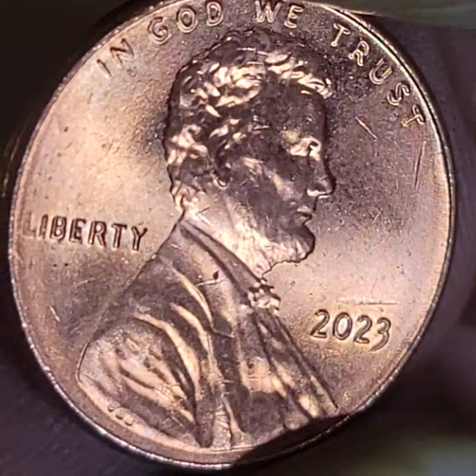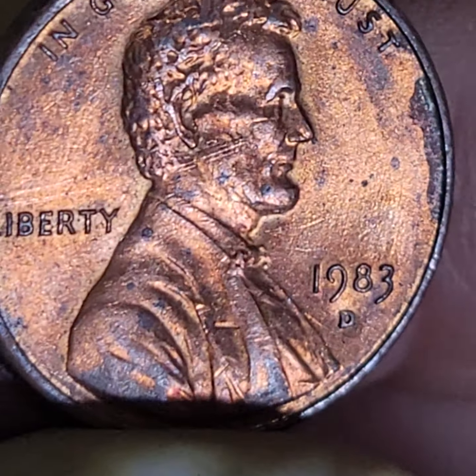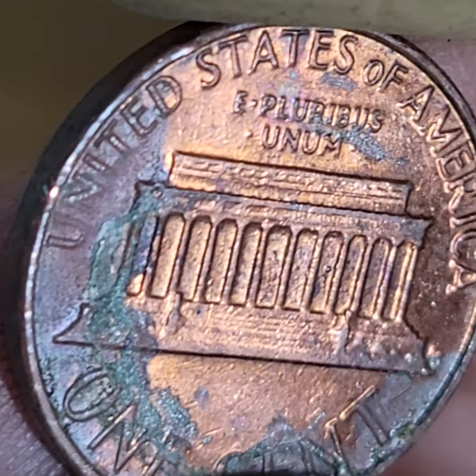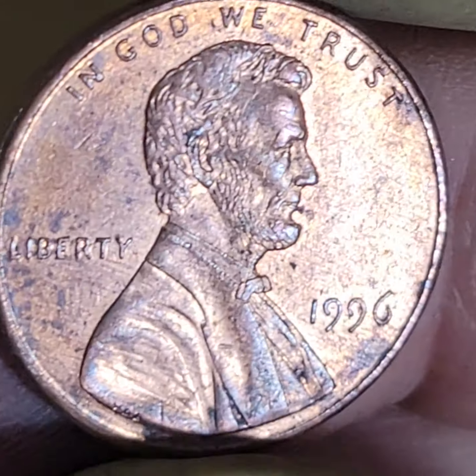Another 2023. Okay. All right. We found more 2023s today than we have in one shot in like a week. Negligible. Wow.